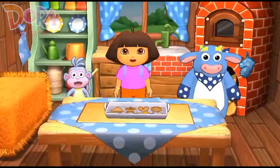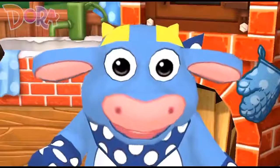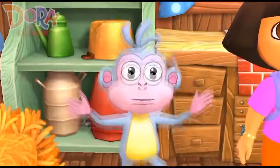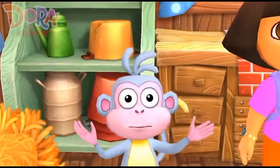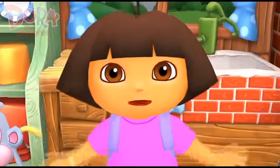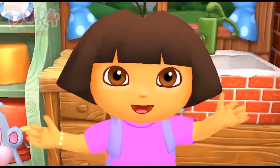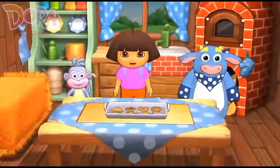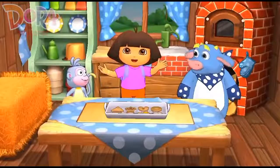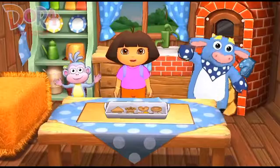Wow! Did we really make these? Thanks to Grandma's cookie molds! That's right! We've made funny-shaped cookies with cookie molds! We did it! We did it all together! We have made funny-shaped cookies! We couldn't have done it without you!